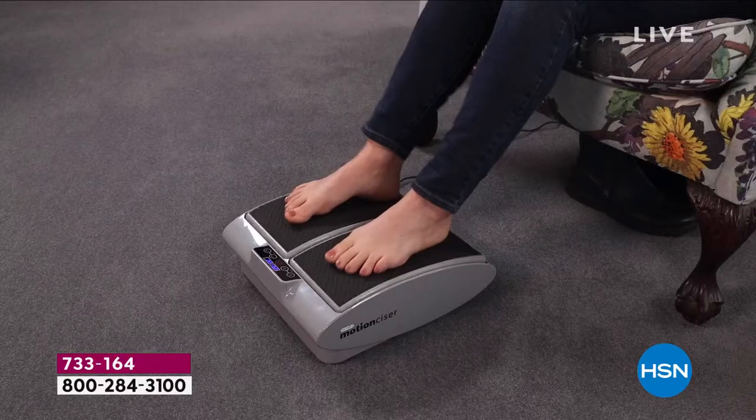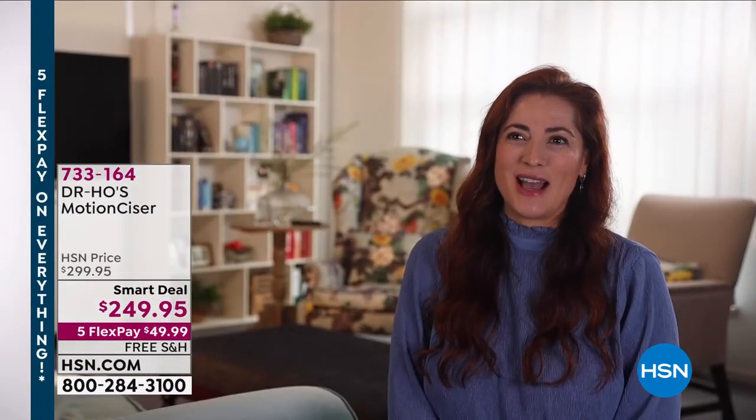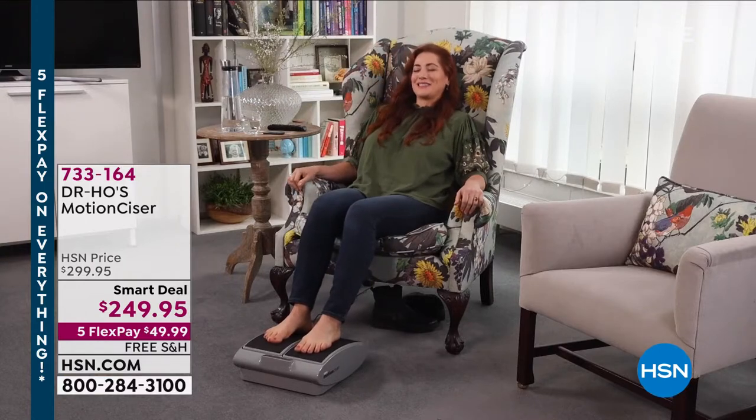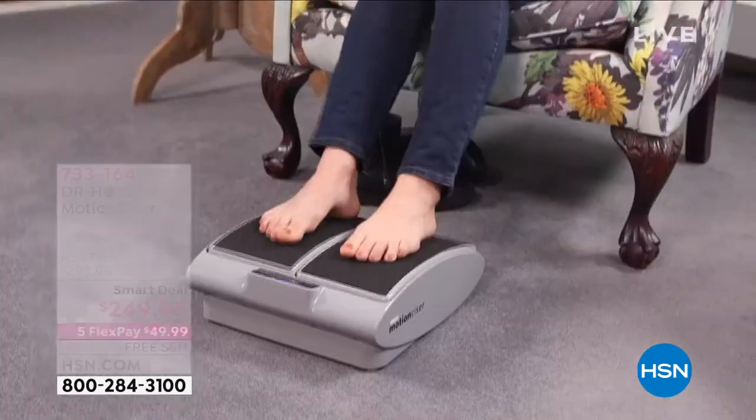I lead a really active life, or at least I try to. When I used the motion sizer for the first time, I was completely impressed. The vibration feels like a massage. It's incredible. There's like a heating element in it, and it's very relaxing. After a session with the motion sizer, I feel completely at ease. I feel completely relaxed. I usually use the motion sizer after a tennis match or after I've gone for a run. It's great to help me unwind.